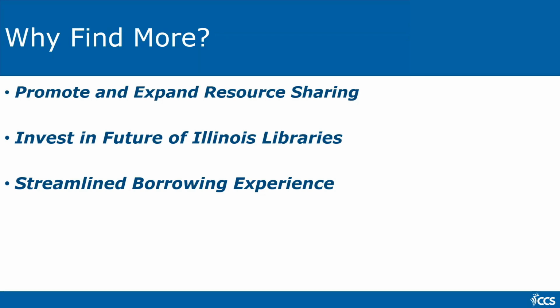So why is CCS looking at Find More Illinois? Our primary reason for exploring membership is the potential to support resource sharing more broadly. If CCS joins Find More Illinois, we'd be approximately doubling the number of items available for lending through that platform, and that's a big deal. It would allow CCS to share our collections with libraries who may be unable to afford or join CCS or another consortium for various reasons, including cost, especially those smaller libraries within our service area. So joining Find More can also be seen as an investment into Illinois libraries. Our libraries, like I mentioned, have really big collections, and if we join Find More, this could incentivize other libraries to join as well. And we could really help build Find More into a strong resource sharing platform that benefits the larger Illinois library community.